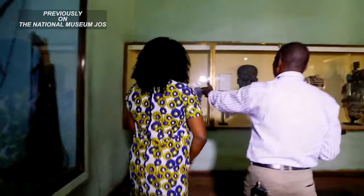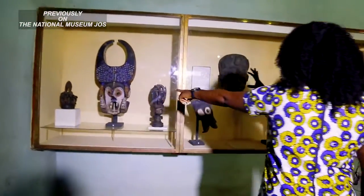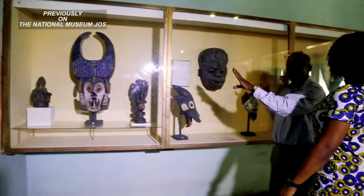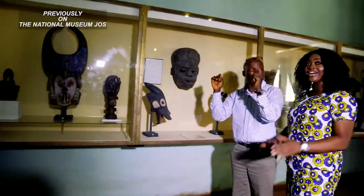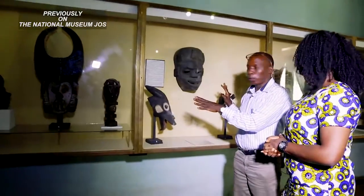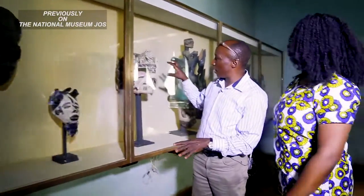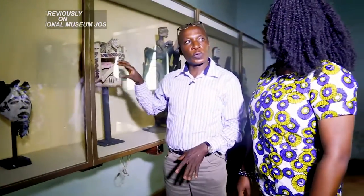This is still masquerade, like I was telling you. When you see them, social control. Yes, horrible. I'm using that term, please, in quote. When you see these ones, they were meant for social control. Then the camp facade, this one like the Gelede, were mostly used for entertainment.